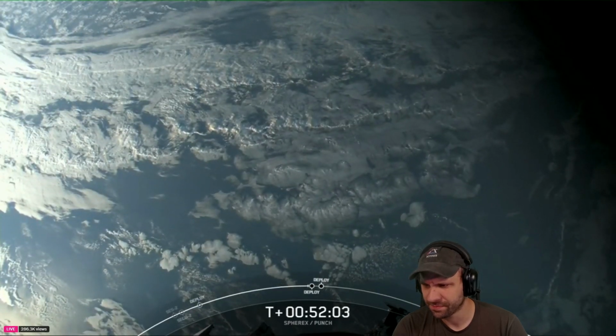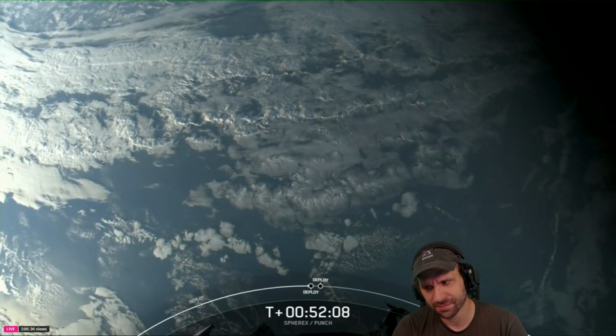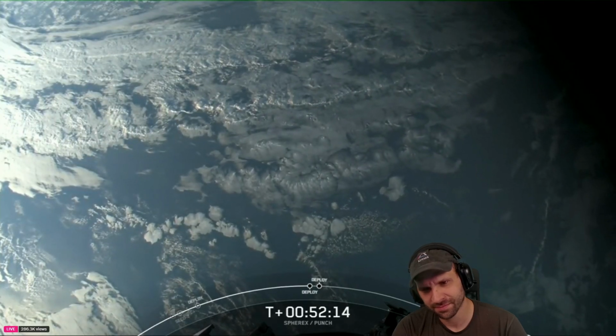and make sure they're heading in the right directions and avoid the second stage and anything else that might be in the path. So keeping PUNCH to make sure everything is successful. Deploy one set and deploy.